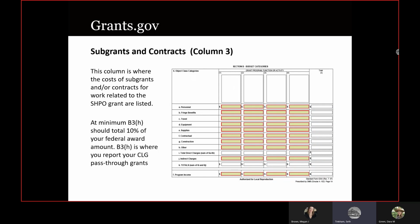Column 3 is going to be where you record your subgrants and contracts. A key thing to keep in mind here is that you may have subgrants that are made to entities that are not certified local governments. Same thing with a contract too. But at a minimum, we need to see here in column 3, row H, other, that is where you record the federal and non-federal share of your grant that you are passing through to your CLGs. So that specific cell, again, section B, column 3, row H, is a key check for us that we use to verify the full 10% CLG pass-through. However, in this section B, you're providing us, again, both the federal and non-federal share that you are passing through to CLGs.